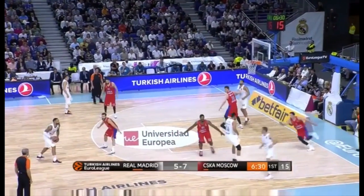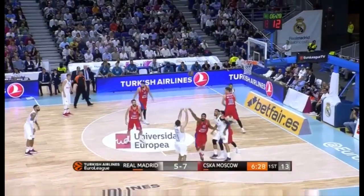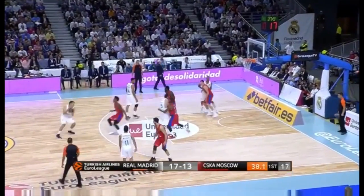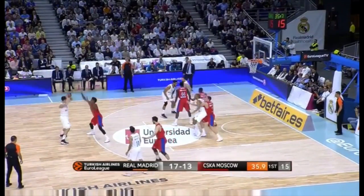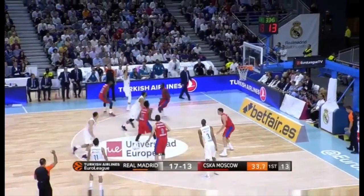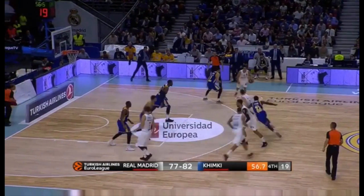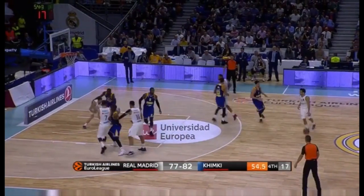Taylor up top with the ball. Kosur left alone, looks at the basket. He says, hey, maybe take some of the rhythm out of Real Madrid to get an open shot. Fernandez steps out. He's got an open look at the basket. And a minute remaining. Campazzo with the ball up top.